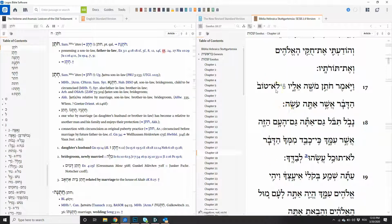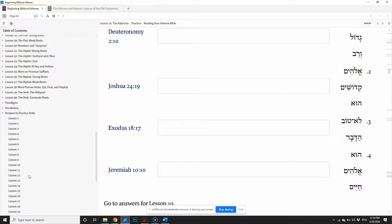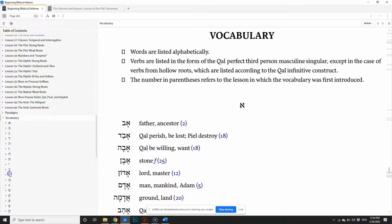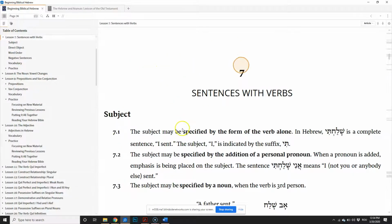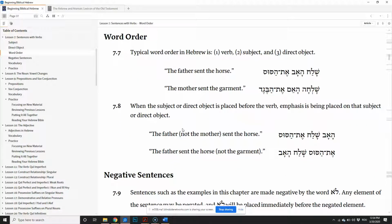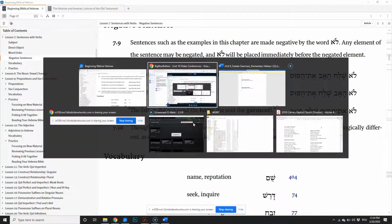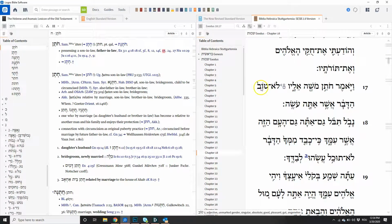Have we had lo as a vocabulary word yet? I think it was. I was just trying to look for it, but yeah, I think it was on like lesson... Lesson 7. Okay, yeah, so lo is usually used as just something that negates whatever comes after it. So when it's in front of a verb, it's negating the verb. When it's in front of the subject, it's negating the subject. When it's in front of the direct object, that's what it's negating. In this case, when it is in front of this adjective, it's basically saying not good.